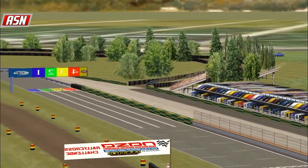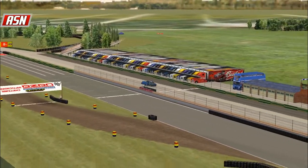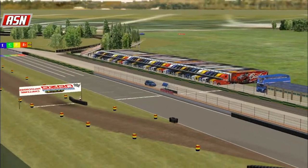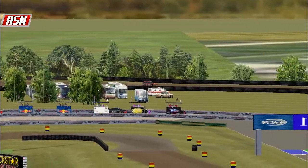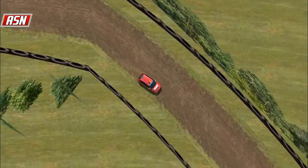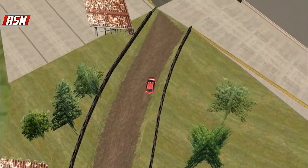Rounding the corner. We are halfway through the first round of the championship here in Croft, and it's Livengood, the Triple Crown champion, who leads so far, followed by Hagenstein. Mertz is battling Wetz for third in car number 1 and car number 71. Mertz hits the wall in car number 1.